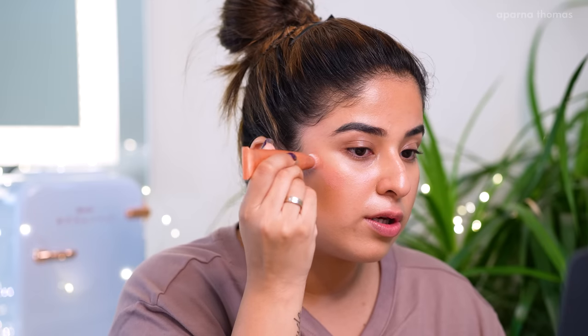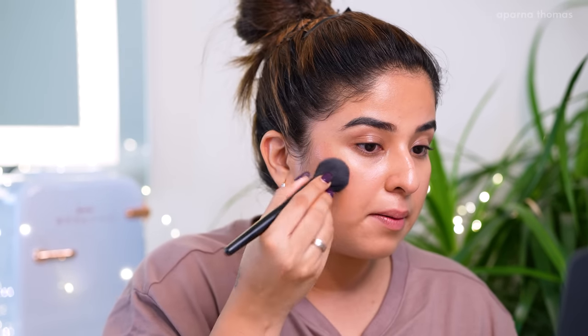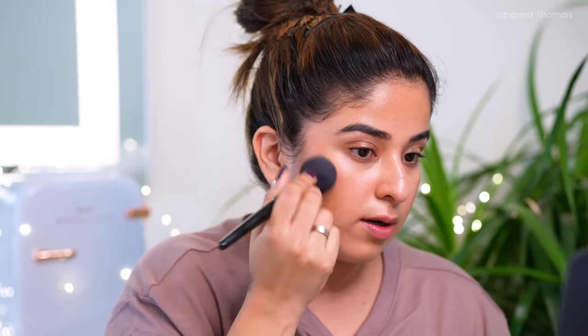Two dots here and two dots on the other side. Okay, now if you want you can blend it with your fingers, but I'm gonna use my brush and blend it all together.